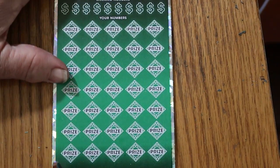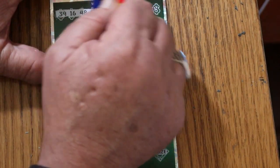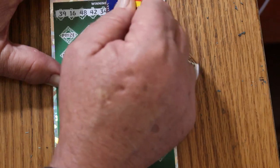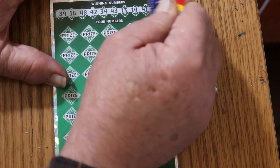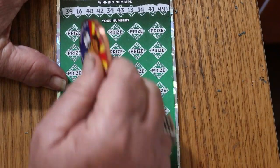Okay. Ticket number 10. Can we get a back-to-back going here? 39, 16, 48, 42, 34, 43, 13, 14, 41, and 49. All right, here we go again.